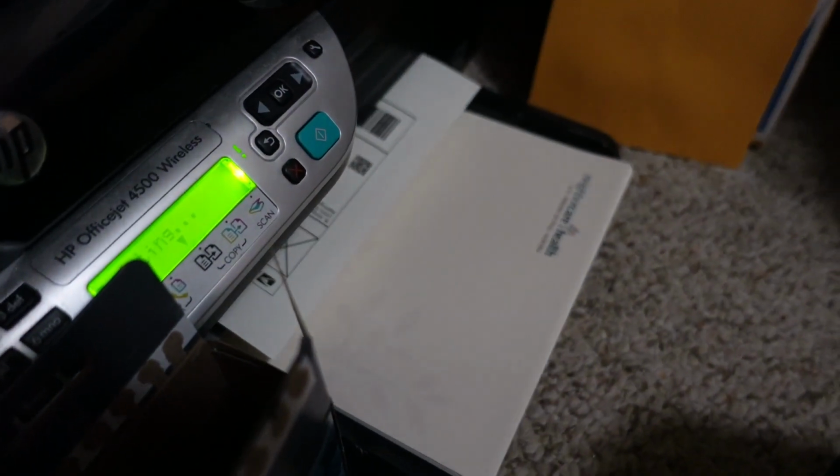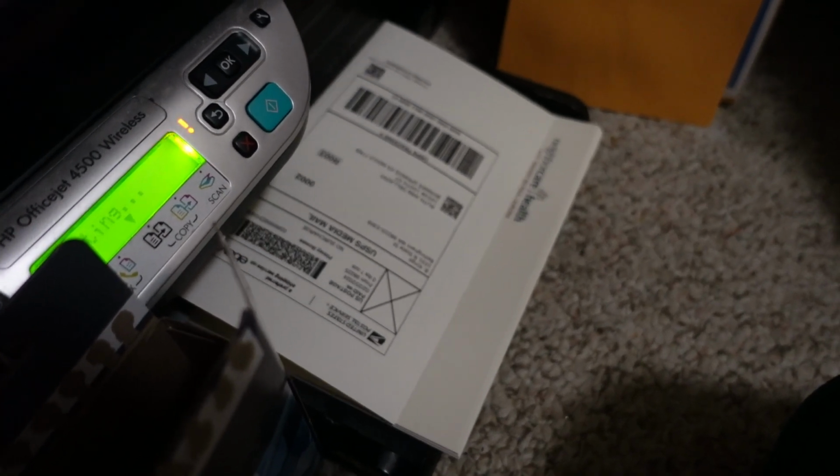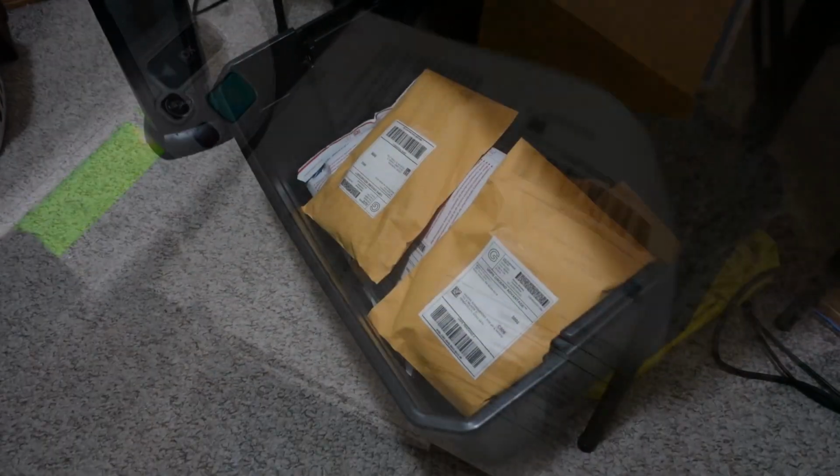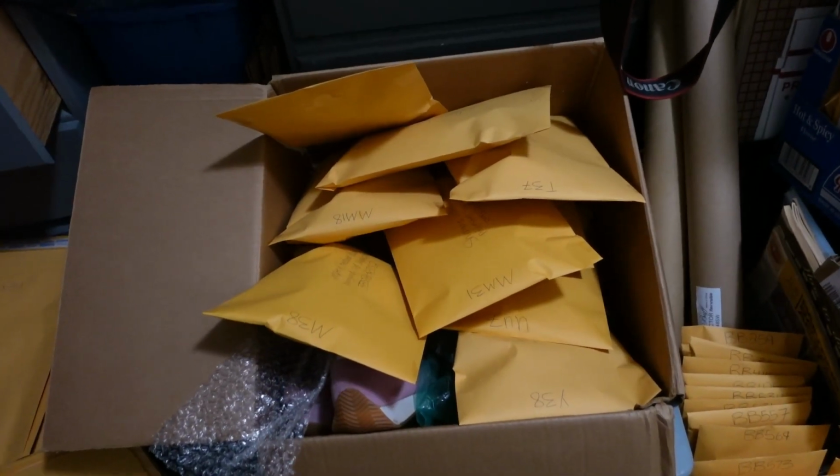That's definitely a bolo. Alright, here comes the label. Another one for that movie, that DVD, Romeo and Juliet, sold. Alright, one more for the tote. Slowly filling up.